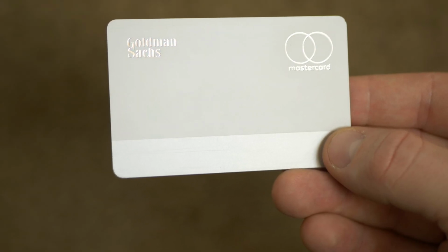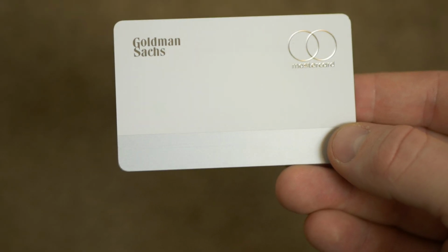Then on the back, the two logos for Goldman Sachs, MasterCard, and then you can barely even tell that this is a magnetic strip because it looks totally different. It just looks like a really cool design. It feels like you know what's up and you are really smart and responsible with your money, even though it's a free card and you're just barely paying the minimum every month and you can't afford anything.